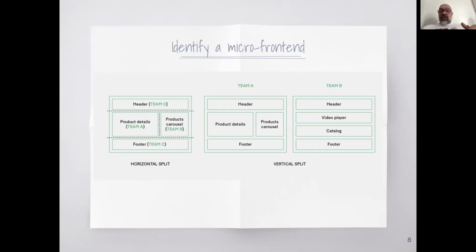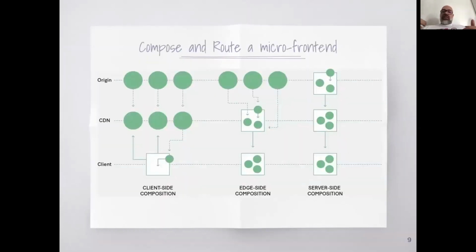So you can pick the horizontal one, so assigning multiple teams that are composing a specific view. And then you can have instead one team that is responsible for a vertical. That could be either a single page or a single page application. So both kinds. The second and third decision that you need to make is how you want to compose your micro-frontend. So you pick if you want horizontal or vertical, and then you need to understand how you want to compose them. You want to compose them at client side. You want to compose them at CDN level. Or you want to compose at the origin side, so server side. And the other thing is how you route your micro-frontend. So where is the logic that says, okay, now I'm moving from this view to another view.